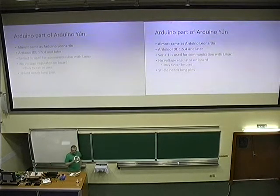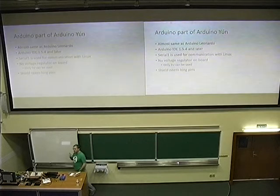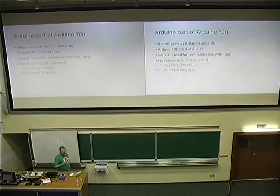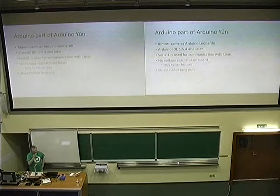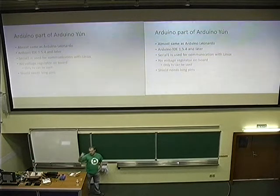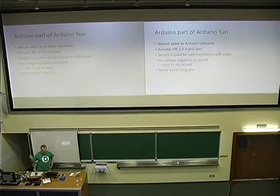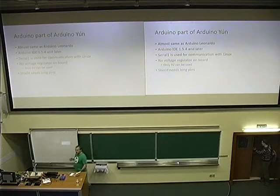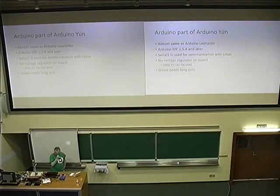There are some differences compared to Arduino Leonardo. The first and most important one is that there is no voltage regulator on the board. So if you try to power it with something other than 5 volts, you will destroy it. And the second one is that on Arduino Leonardo you have a separate serial port, one more serial port compared to traditional boards like Arduino Uno. This additional serial port you cannot use, because it is a bridge for communication with the Linux computer. I will speak about it later.